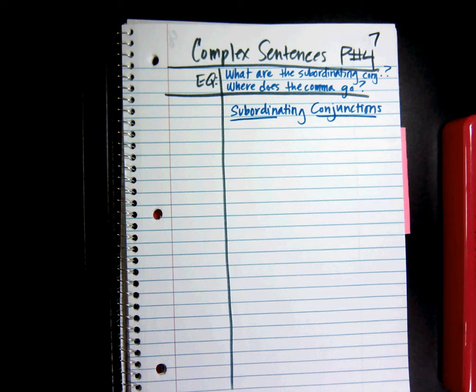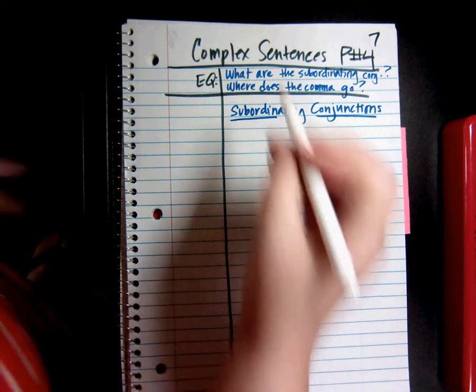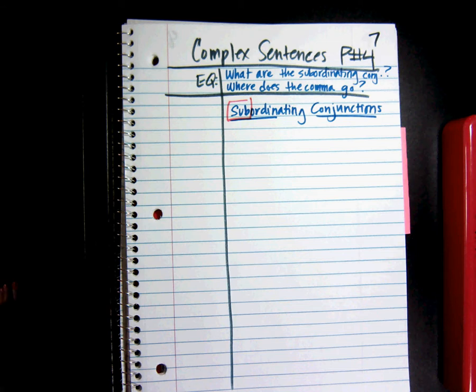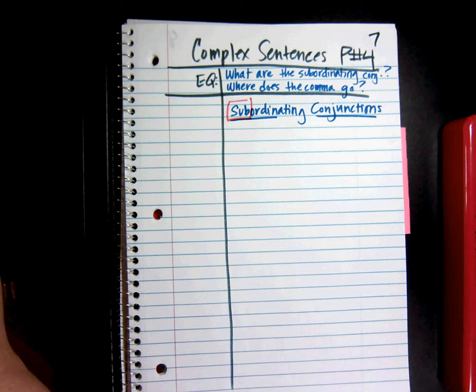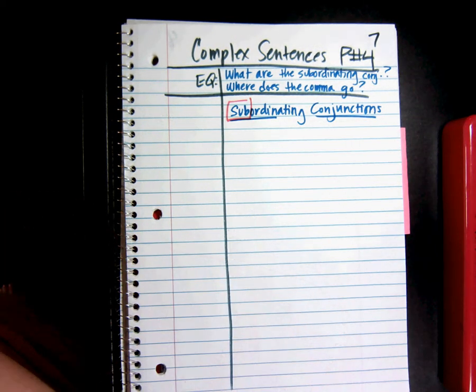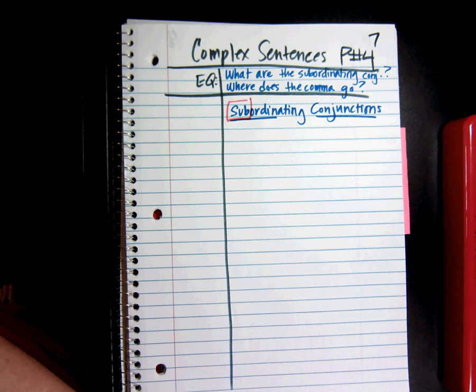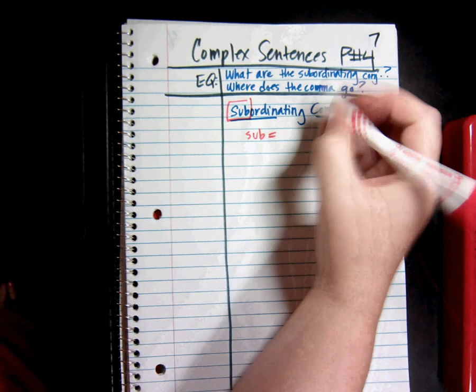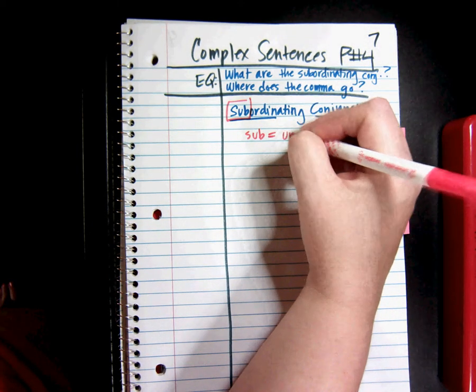A subordinating conjunction does something different. So a subordinating conjunction, what do we know about this word sub? Substitute. What else do we know? Subject. Micah? It takes something else's place. That's what a substitute does. Subjection. Subject. What about this idea of a submarine? What does a submarine do? Go down. It goes under, right? If I subtract, I'm taking away from one side, right? So sub means under.